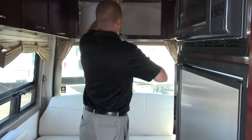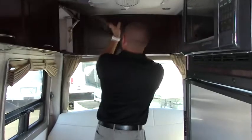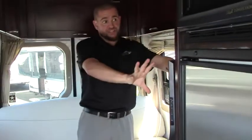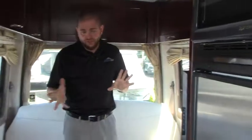As you come into the back here, you see again more cabinetry. I can stick my arms way back, both sides. Got cabinetry over here, cabinetry over here. We've got all the books, the manuals, the controls. Nice flat screen Vizio back here, as well as your furnace controls, whatnot.